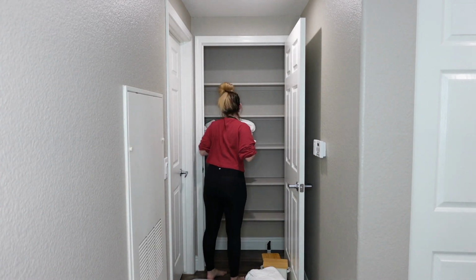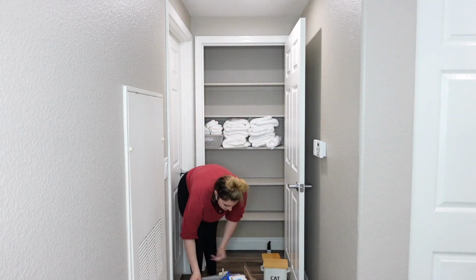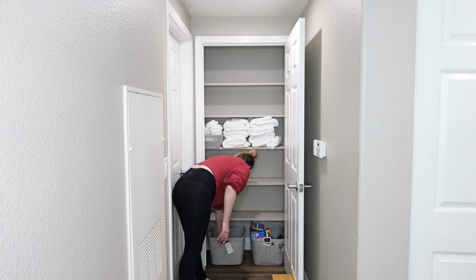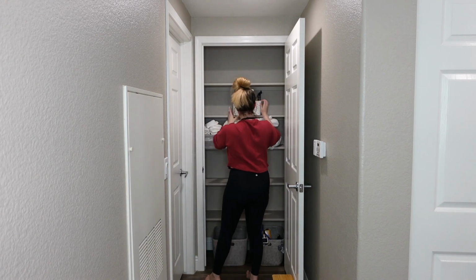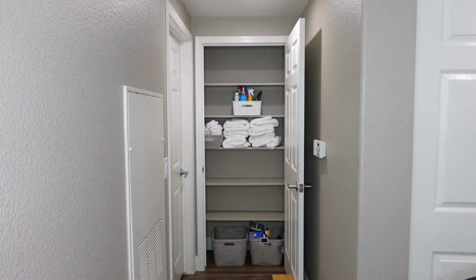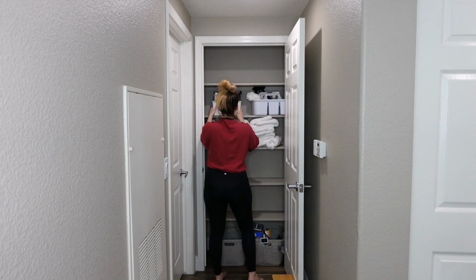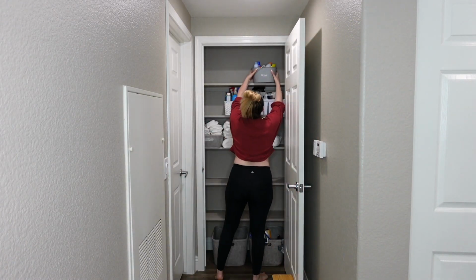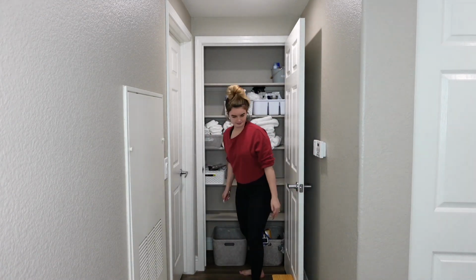Now to start the process of filling it back in, some of the stuff I'm putting in baskets and just seeing how they would fit best spatially wise. I do this more over the washer and dryer, but here I'm doing a little bit of it too. That's why some baskets are still empty, because it's always good to leave some so that you have room to expand into when new categories come up, or if you need to make different spaces and you need to switch things around. It's always good to have some open space and some open baskets on hand to do that.